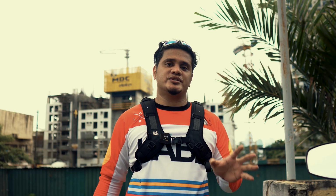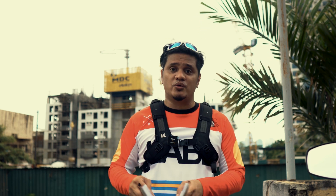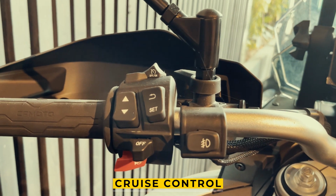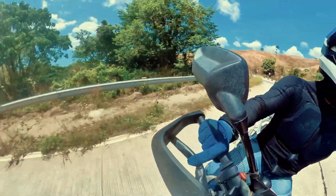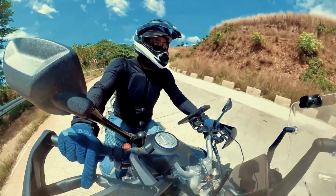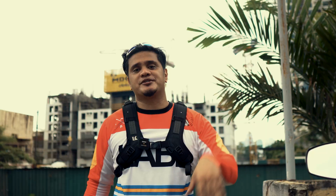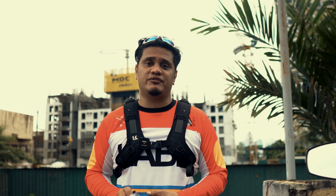Now, there are some features that I listed here that I used the most during my ride yesterday. And one of them is the cruise control. I never thought that I'd actually enjoy cruise control, but on the long stretches of highway, that comes in handy. And the cruise control of this bike is not so complicated. Just turn it on and flick a switch and it engages automatically for you. When you step on the brake, it automatically cancels. It's just like the cruise control of modern cars.